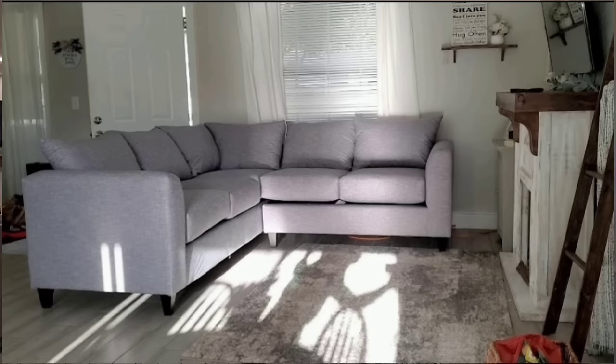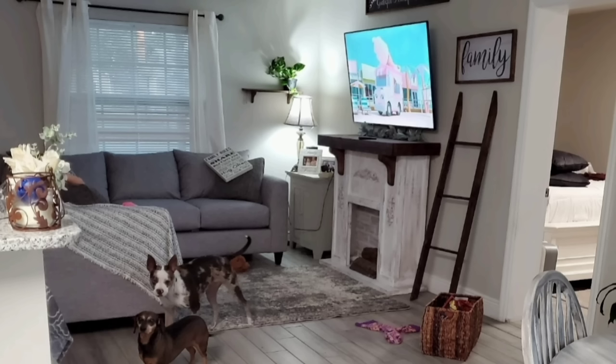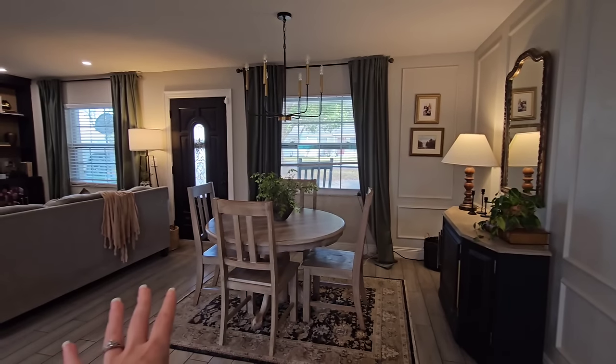The couch came in and it was supposed to be gray, but it looked purple in here. Oh my gosh, I hated it. We ended up getting it returned, thankfully, and got a new one. But we had it all set up here. This was like the living room.